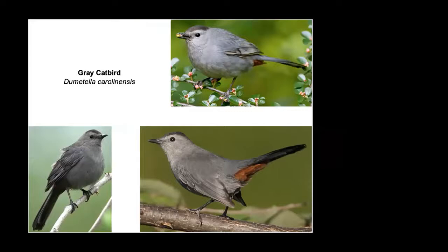Catbirds are quite bold. They will come right up to you quite close and not be shy at all. Hearing a bullfrog in the background. Ooh. Well, there's a taste of the catbird. He goes on, right? No reason to stop. Now here is the signature cat sound. Meow, says the gray catbird.